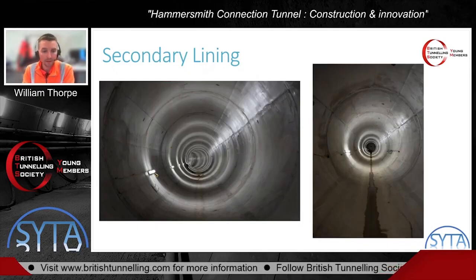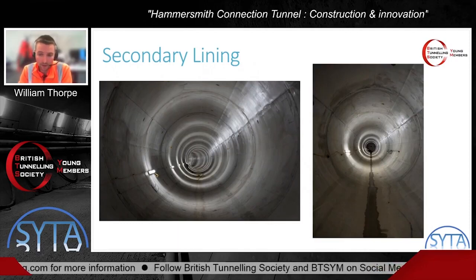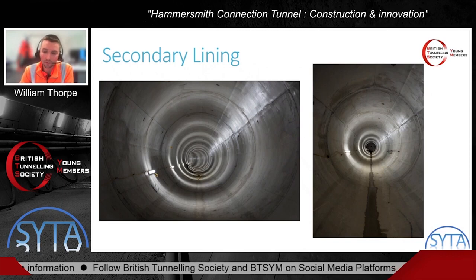So a couple of pictures here from the completed tunnel now. Overall, a really good finish achieved on the secondary lining, as you can see. And on the right-hand side, you can see at the far end of the tunnel there, that is the TBM chamber, which was constructed and then backfilled with a foam concrete in order for the TBM for the main tunnel to break through.